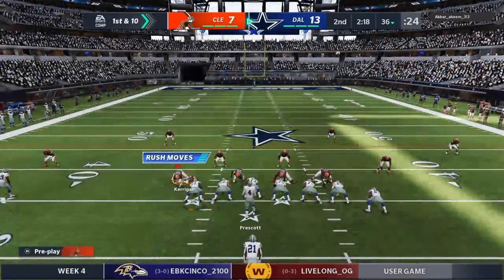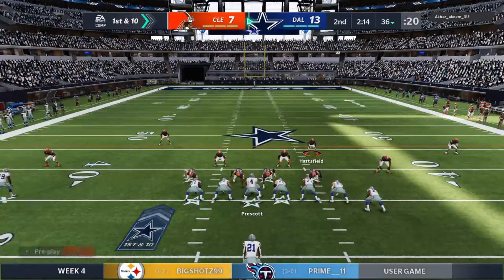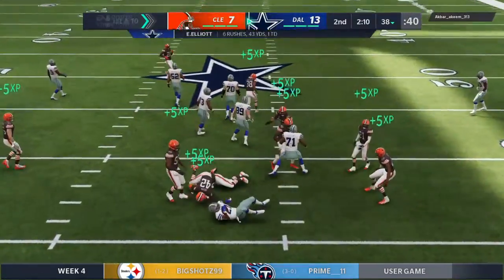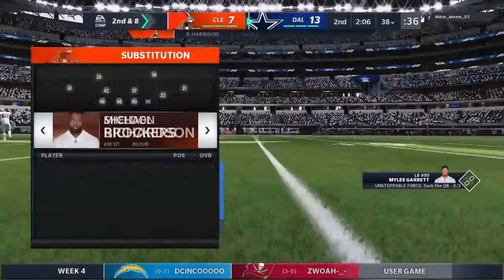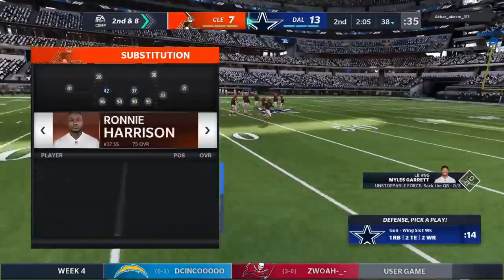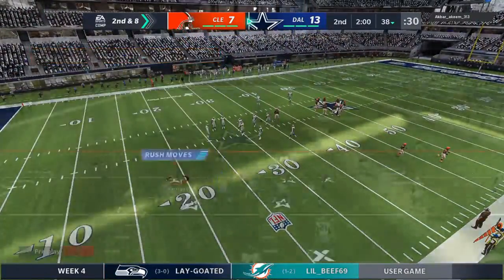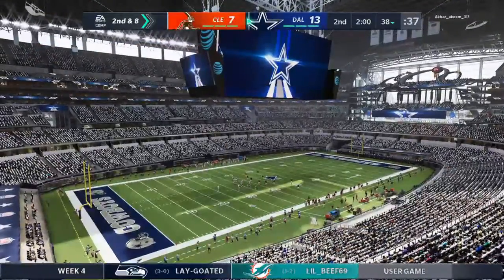They don't need to run another play here before the 2-minute warning. Let's see if they do it anyway. On 1st down, it's Elliott. And the hole closes quickly there. He gets maybe a couple up to the 38. Tackle made at the 38-yard line. 2 yards on the pickup. It's 2nd and 8. And we've hit the 2-minute mark in this first half of action.